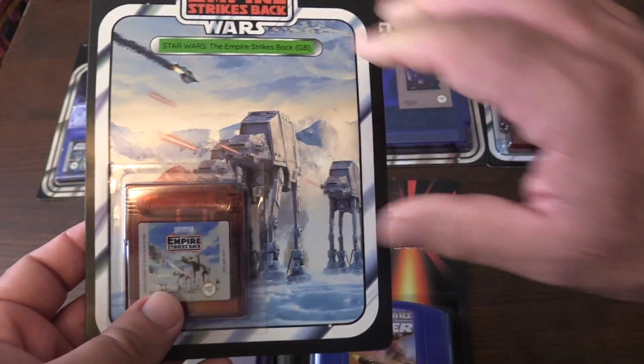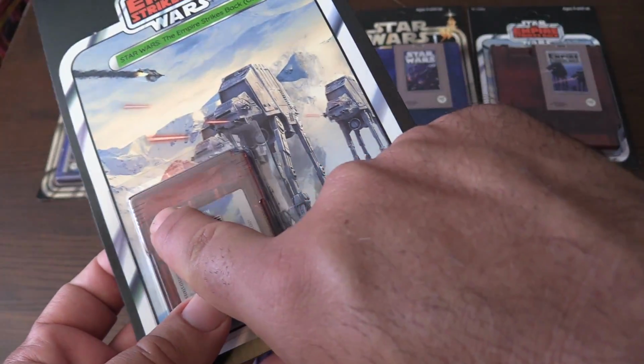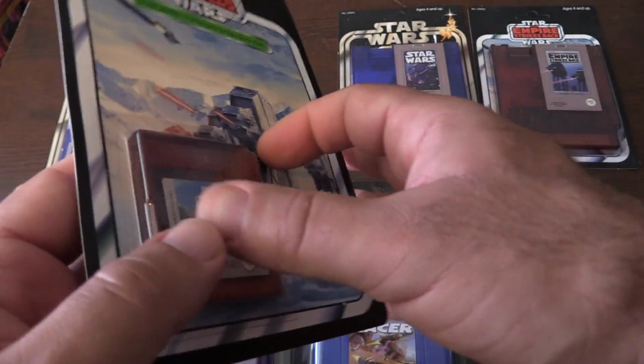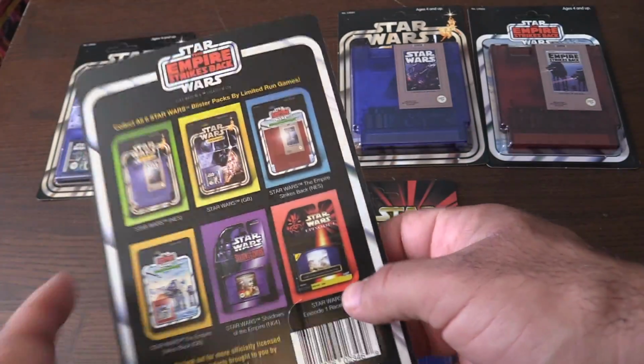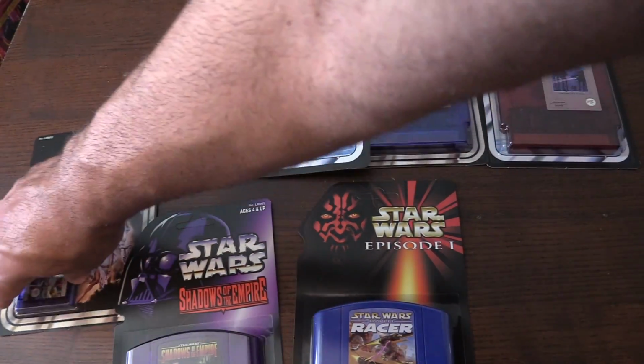You get to see more of the card back because the cartridges themselves are cool. And it's hard to see, but it says limited run games right there, and so they got their own mold, which is pretty awesome for a Game Boy game. And the back is the same, so it's pretty sweet. Same colors. I like the artwork here. It's pretty sweet.